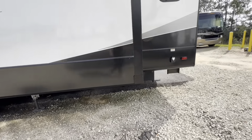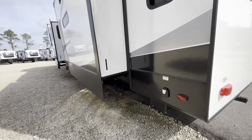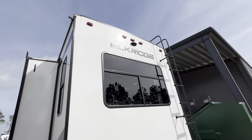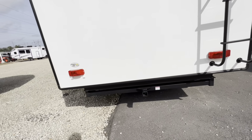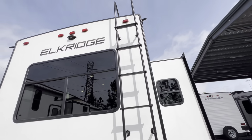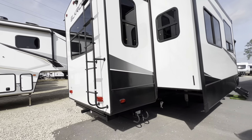Moving along to the back side, we are going to find our 50 amp power connection right here. And check out those slides. Moving to the back, we are prepped for a backup camera. Got it situated there. I love the large window on the back side of this rear living. We do have some cargo capacity with your hitch set up right here. And you've got your attached ladder for your roof. Don't forget to be checking those seals at least once a year. We can also do that here at County Line Campers.